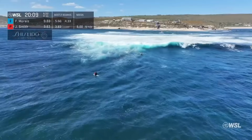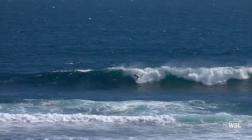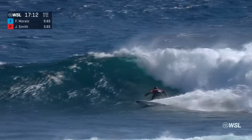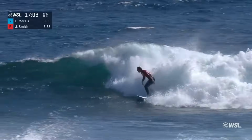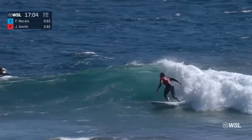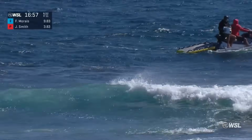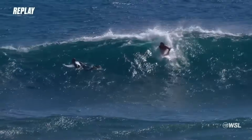Just on 20 minutes to go. Fred still holds a narrow lead over Jordy Smith there and making the right decisions, adapting to what's on offer at the moment as we get back to live action here out in the lineup. Jordy Smith going after the lead here, chasing a 6-point ride. No bumps, just powering through these choppy faces at the moment for the big South African. It's a well composed, well put together ride. Let's have a look here.